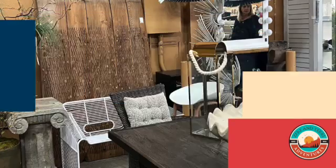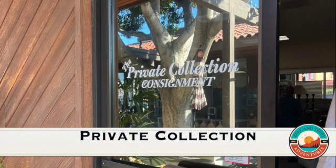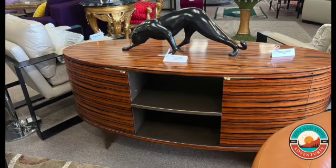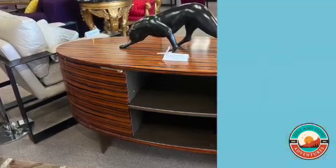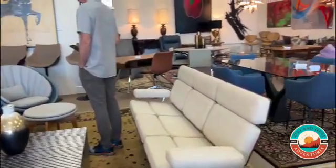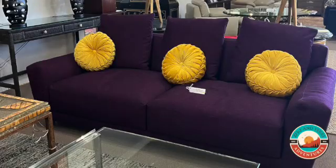Our final stop was in Palm Desert at Private Collection, a high-end consignment store on El Paseo, a mile-long shopping street dotted with boutiques, spas, restaurants, and art galleries. El Paseo is known as the Rodeo Drive of the desert, and I found a few things that I loved, but they just didn't fit the vibe.